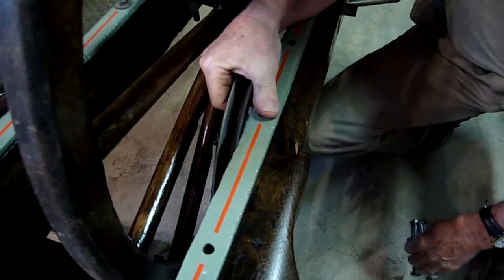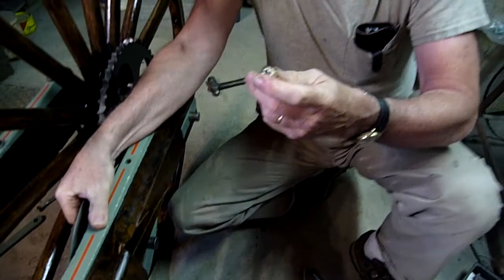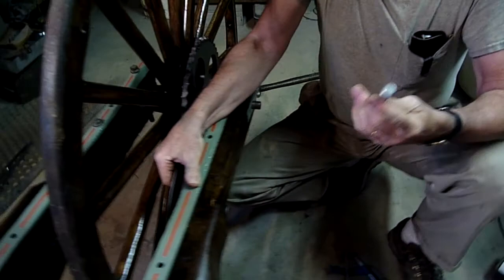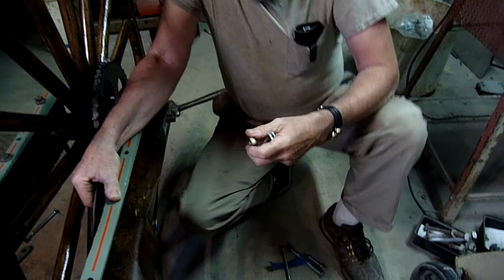Now, whenever I can, I'm using square-headed nuts and bolts. And in this case, for the time being, I've got these cad hex bolts that I'm using. When I find square-headed ones, I'll replace them. Just so you know, I spent a lot of time trying to find hardware that would be of the period.